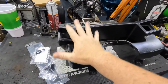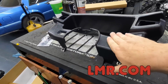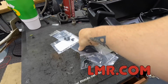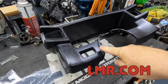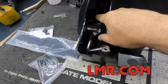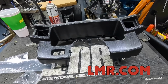Enter LMR with the brand new, just released cluster surround. Notice there's no holes drilled for the monster tachs. There's no broken tabs. You have brand new hardware so it doesn't rattle around. You've even got a brand new seal that goes right there around the steering column. This is what you want. Everything is there, even the metal supports installed. Bolt this thing in, your interior is good to go.